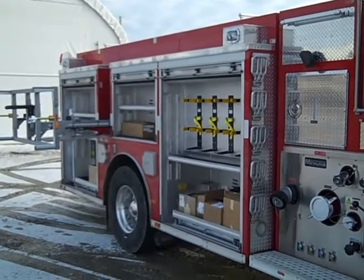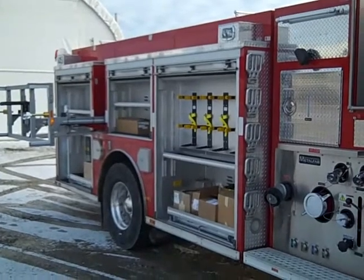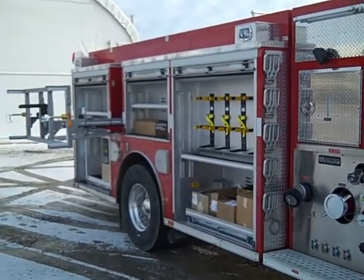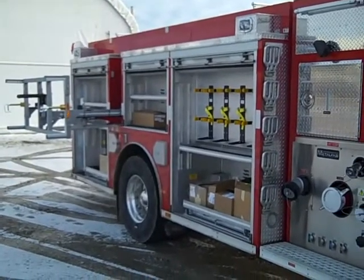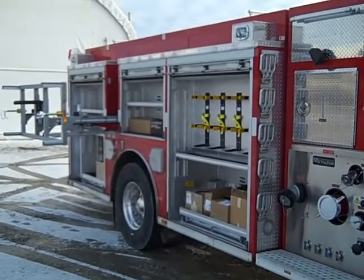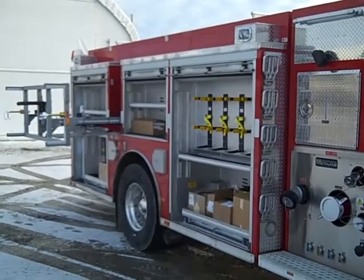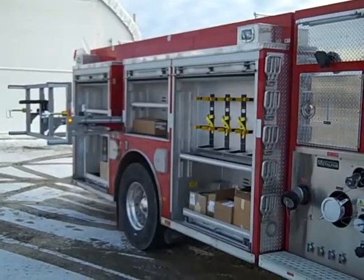The compartment over the rear wheels has an adjustable shelf. The rear fender well has two SCBA bottle holder compartments, and the rear compartment has a 110 volt electrical panel supplied for a portable generator. On the Zyco ladder rack, there are flashing lights to show when the ladder is deployed, and the control for this is at the back of the body.